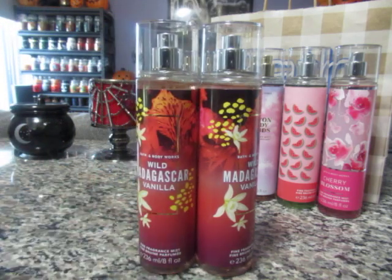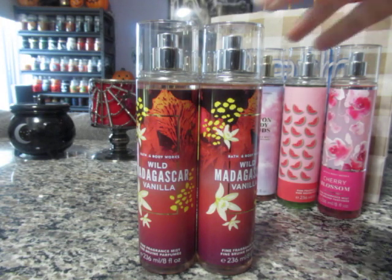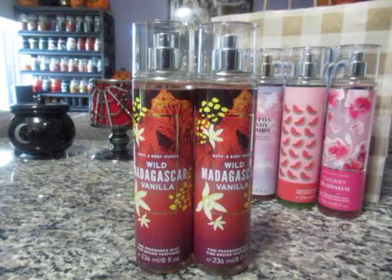So I think a lot of people who are kind of new to Bath & Body Works thought this one was going to be a gourmand vanilla. I can tell you it is not. I remember when this one was first released, I had this in my collection at some point. I did use up all of it, but I haven't seen it for many years, so I'm happy they brought it back. So yes, this one is not a gourmand vanilla. Again, it's very complex.